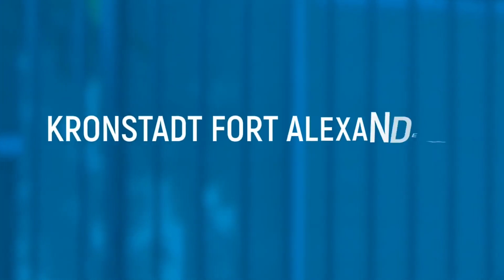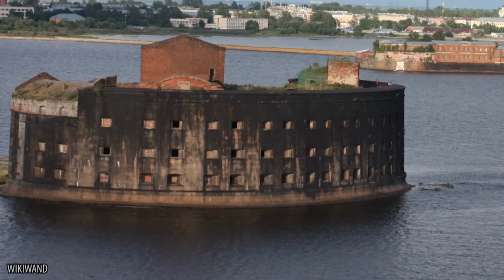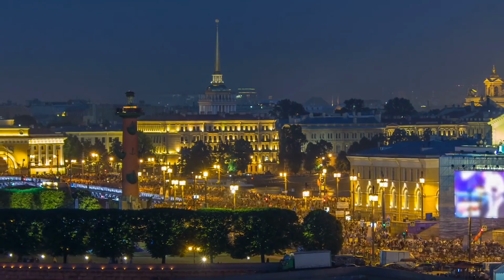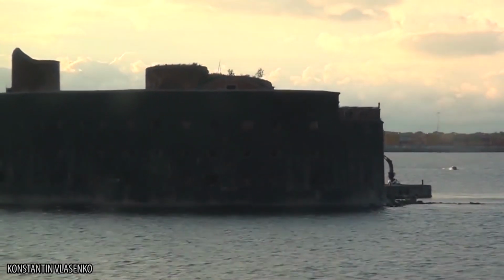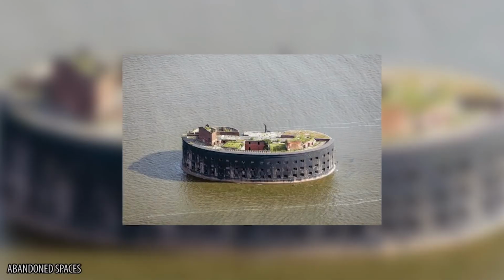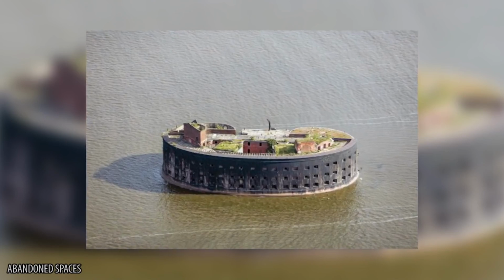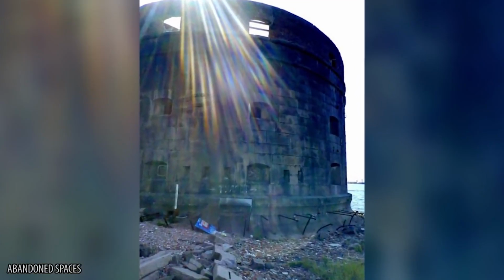Kronstadt Fort Alexander I. The whole point of Kronstadt Fort Alexander I was to keep people away from St. Petersburg in Russia, which is one of the reasons as to why you will probably never be able to get close to the property. There are over 40 forts in the area, and Kronstadt Fort Alexander I is one of the most secure. The area has been subject to attacks in the past, but eventually everyone seems to have given up. Kronstadt Fort Alexander I is just a little bit too secure for anybody to bother making enough effort.